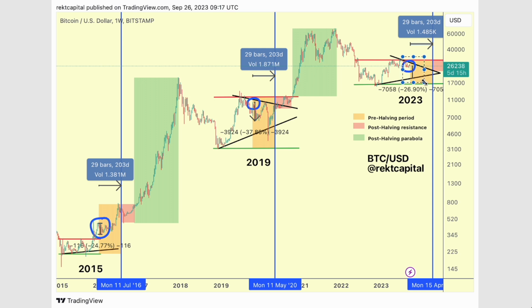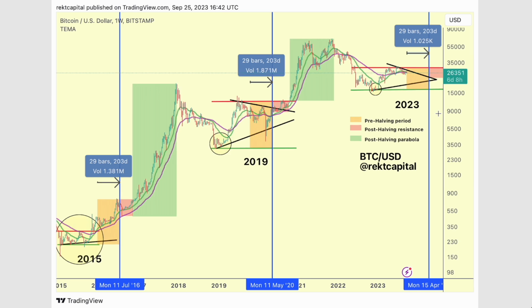And people tell me all the time that we're not going to get a COVID-like crash into the higher low. We don't need a 70% crash, which is what we saw in COVID. We only need a 27% crash into the macro higher low. That is simply the reality. So that's something that we need to really consider in this pre-halving period.